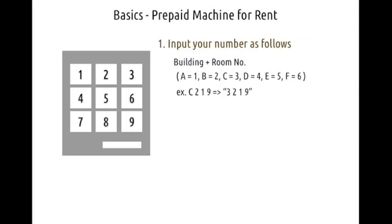First, input your number as follows. Each building name corresponds with a building number. For example, C corresponds to 3. So if you live in building C, room 219, you will input 3219.